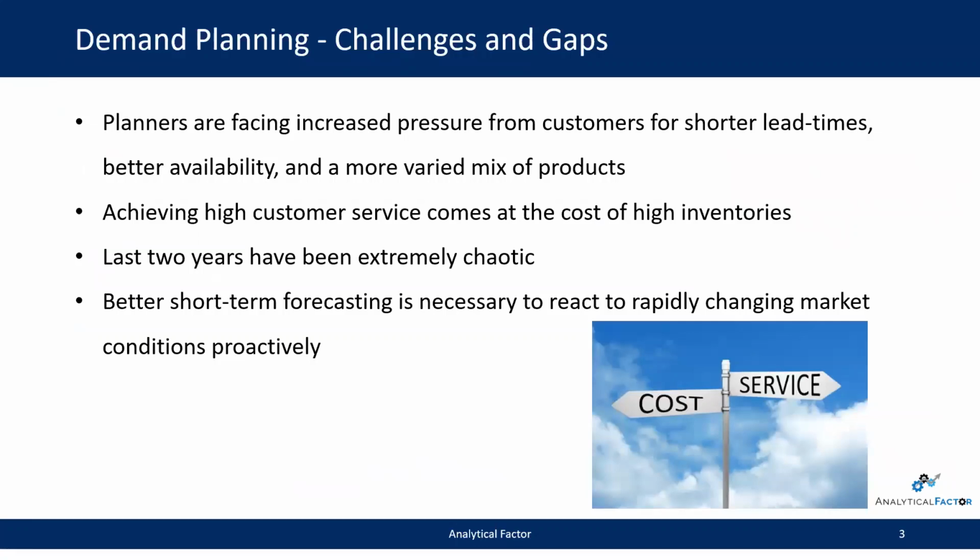Let's talk about some challenges that are very common to demand planning organizations. Things are hectic. The last two years have been even more hectic than usual, but even before that, there were increasing pressures on planning teams to have shorter lead times for products, better availability, customer consolidation, meaning you're dealing with fewer but bigger customers who have a lot of sway on the business, and a stronger push for a constantly evolving and shifting product mix.